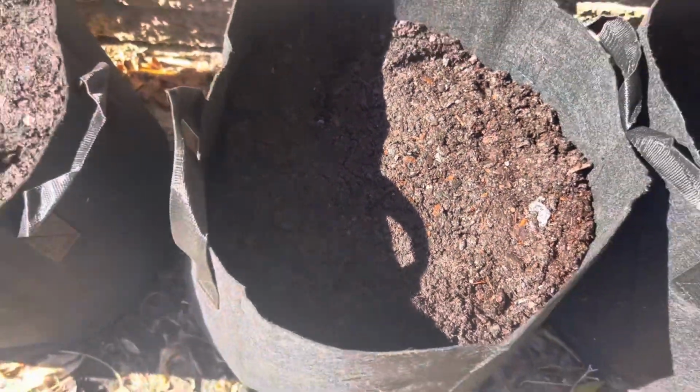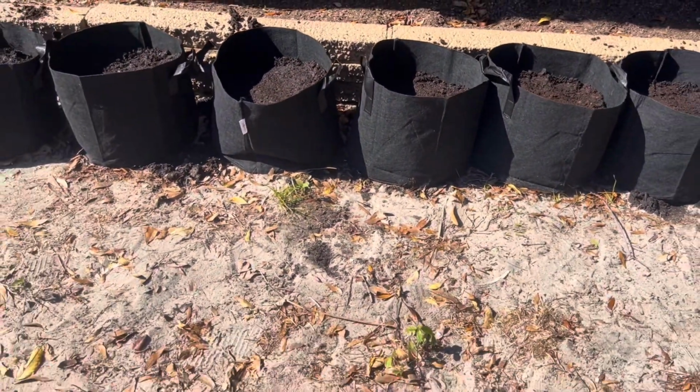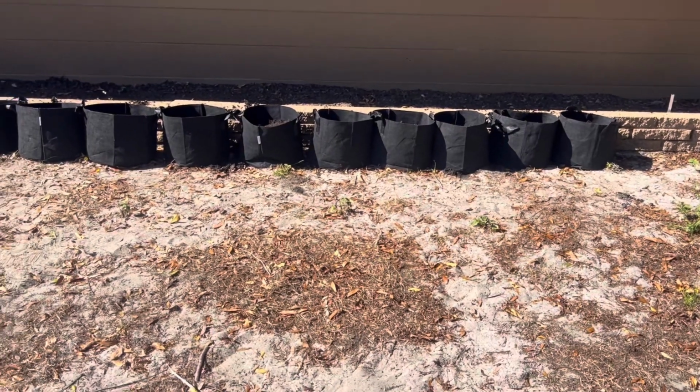So here's the finished grow bags. Before we put the mulch on, we've added that soil to the top, as you can see, and I'm just giving you a pan out view here. We have 10 grow bags.